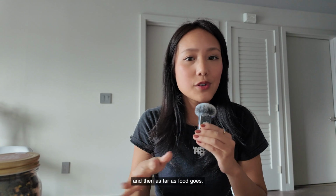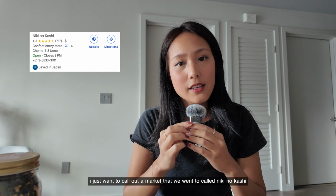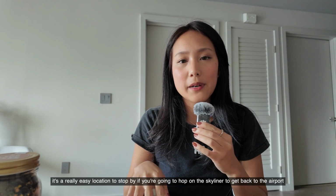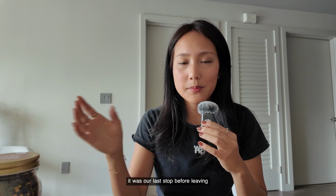And then as far as food goes, I just want to call out a market that we went to called Niki no Kashi. They are a vendor/wholesaler. They do operate a store in Ueno. It's a really easy location to stop by if you're gonna hop on the Skyliner to get back to the airport. It was our last stop before leaving.